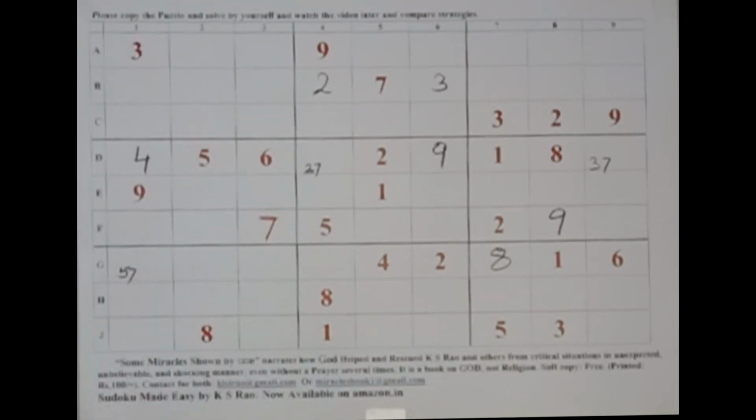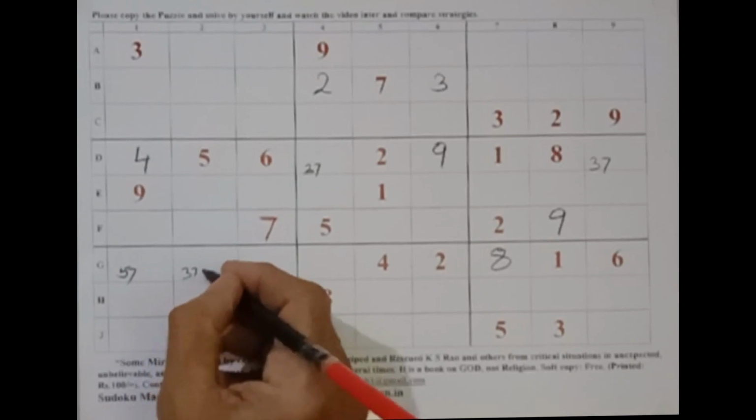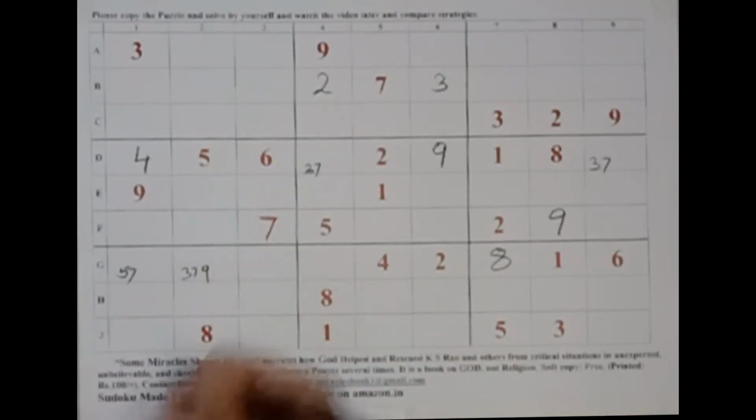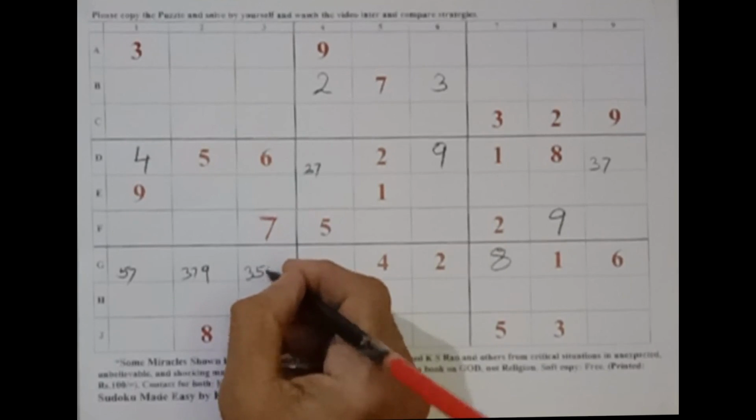5 here. So, 3, 7 and 9 here. 3, 7, 9. Here we got 5. So, we get this 3, 5, 9. Let's write that 3, 5, 9.